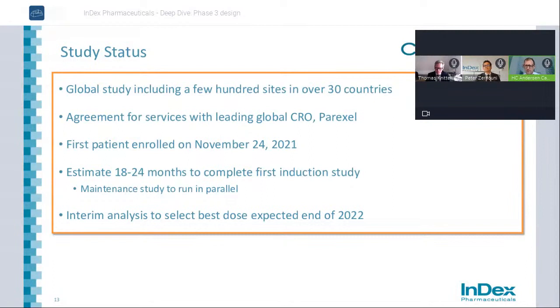There's a question here about when will you inform about the dose choice, and you will probably do that after the 18 to 24 months. No, I think we can actually. The interim analysis is blinded to InDex regarding the effects, but we will know which dose moves forward, and that we will be able to communicate to the market then, end of this year, when we expect that. InDex also needs to know what is the best dose, because we have to provide the drug. Operationally, it becomes challenging not to know the dose for us. So then we will also tell the market.